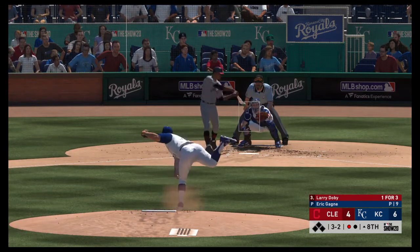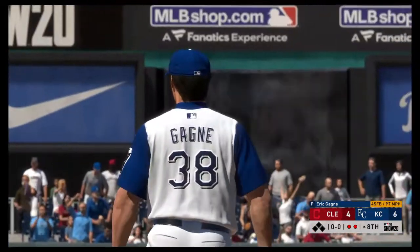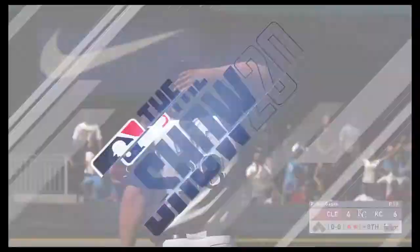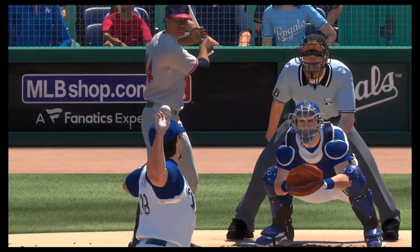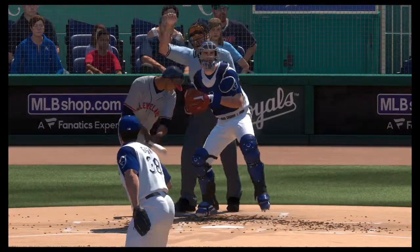Now the payoff pitch home is a wave and a miss. He struck him out. No problems for him on the mound since he's come out of the pen to start this inning. That's back-to-back Ks, and he's making it look pretty easy. This has the makings of a good outing so far.